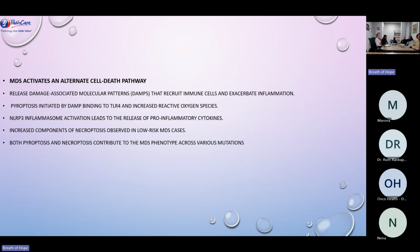MDS also activates an alternate cell death pathway where there's release of damage-associated molecular patterns called DAMPs that recruit immune cells and exacerbate inflammation. There is pyroptosis initiated by DAMP binding to TLR4 and increased reactive oxygen species. NLRP3 inflammasome activation leads to the release of pro-inflammatory cytokines. There are increased components of necroptosis observed in low-risk MDS cases. So both of these, pyroptosis and necroptosis, contribute to the MDS phenotypes across various mutations.